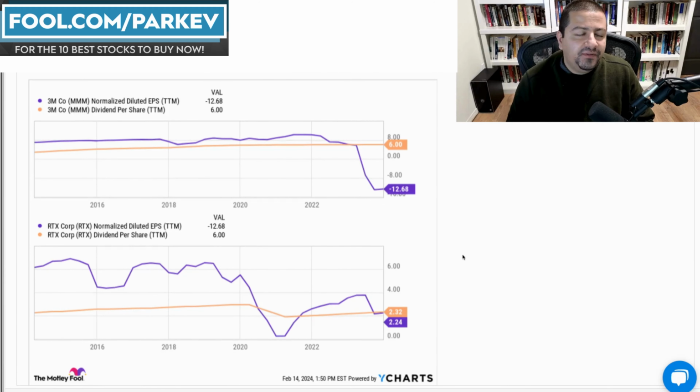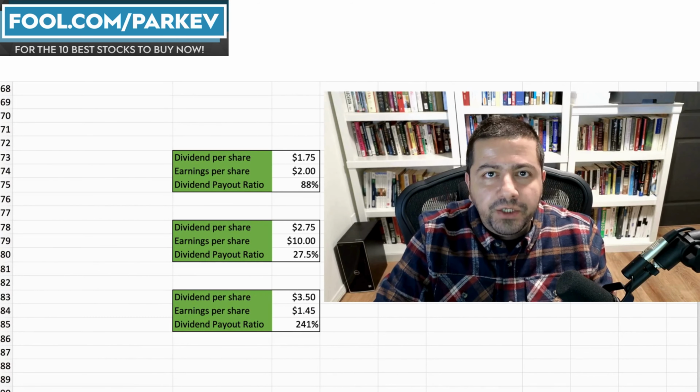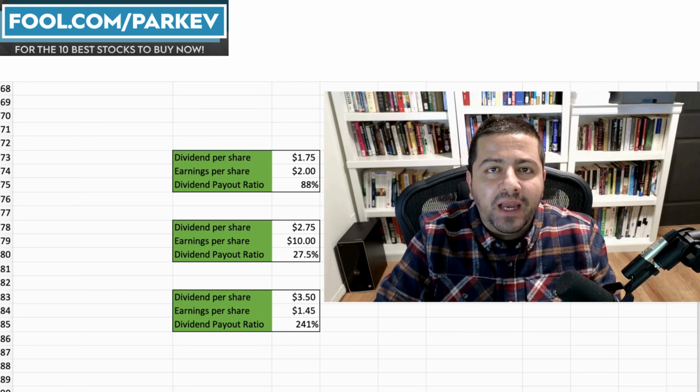However, it's not just the dividend yield that's important. You want to see how sustainable that dividend yield is. And to do that, we look at the dividend payout ratio. The dividend payout ratio measures the percentage of earnings per share that's paid out in dividends. It's a measure of how sustainable dividends are.